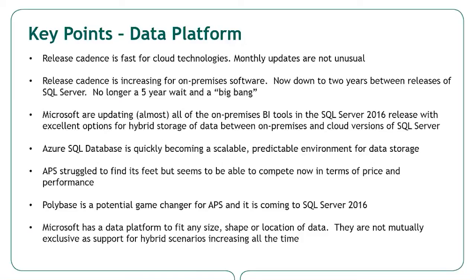Great news is that Microsoft are upgrading almost all BI tools in SQL Server 2016, which is the biggest refresh since SQL Server 2008 R2, and this is going to be extremely welcome amongst our customers. Azure SQL Database used to be a platform for POCs, but is now becoming a much more scalable and realistic proposition to run BI projects. In terms of big data, the APS platform probably struggled to find its feet, but it's now able to compete both in terms of scale and price with the most established platforms.